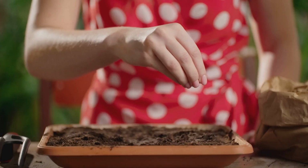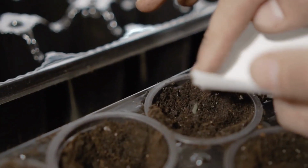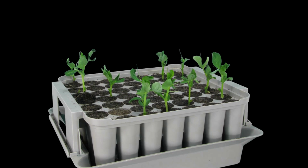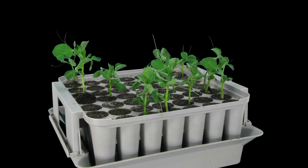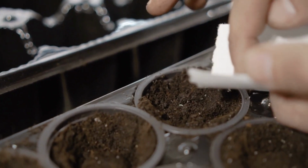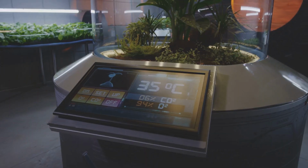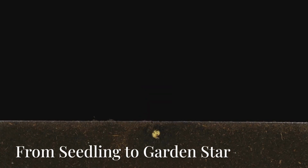Pepper seeds are relatively small, so plant them about a 1/4 inch deep in the mix, spacing them a couple of inches apart. Once your seeds are sown, cover the trays with a humidity dome or plastic wrap to create a warm, moist environment that promotes germination. Place the trays in a warm location, ideally with a consistent temperature around 70 to 80 degrees Fahrenheit or 21 to 27 degrees Celsius. A seedling heat mat can be helpful for maintaining consistent soil temperatures during the germination process.